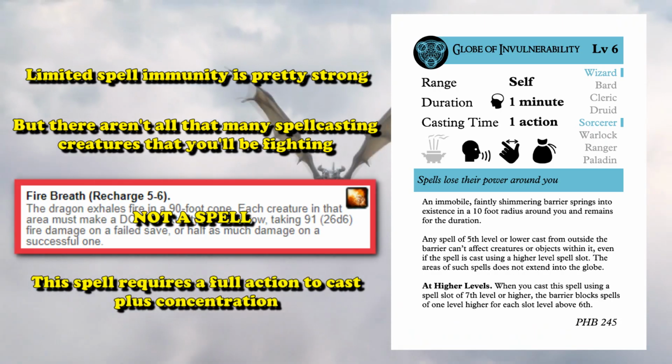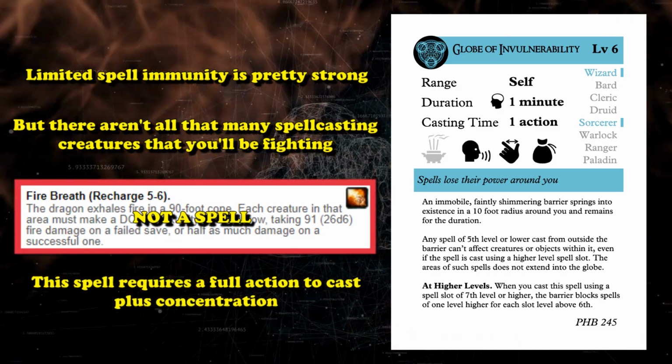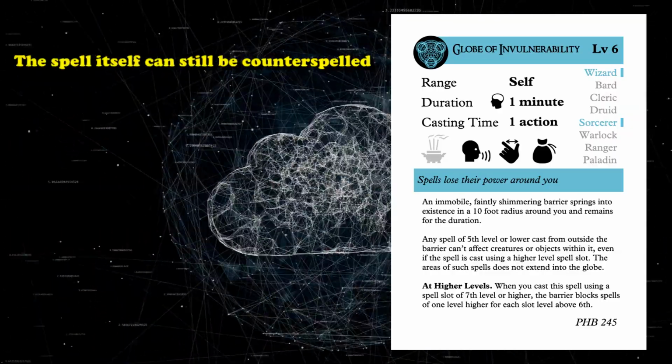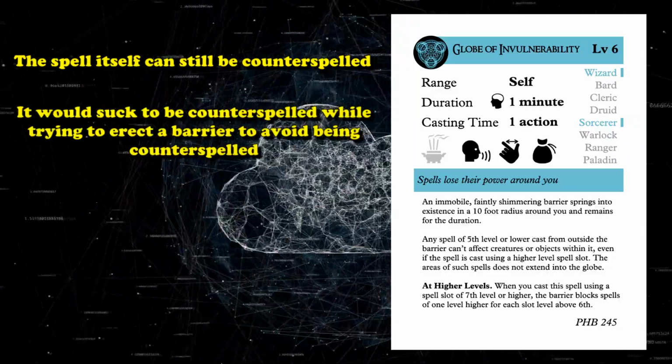And also, this spell does require a full action to cast as well as your concentration to keep up, so you really have to give up your first round of combat in order to gain its effects. And the spell itself can be counterspelled anyway, so there's a chance you won't even be able to get it up if you're trying to not be counterspelled.